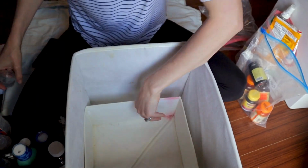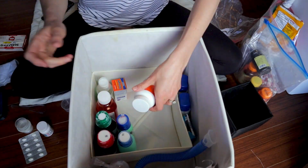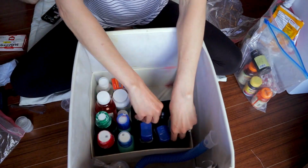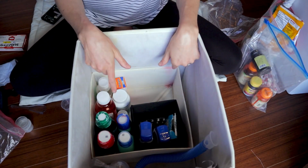So that's what we've got. Okay, for right now, I'm just going to put in what we have, and I may get some bags later when I make a list of things I need to get at Walmart. We have a lot of extra space in here.